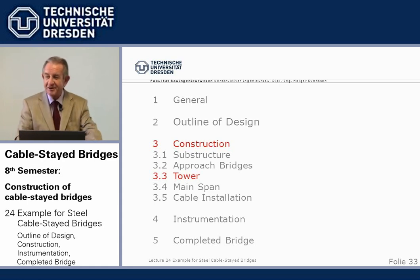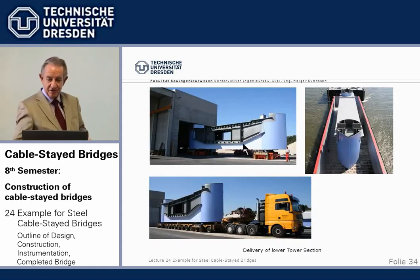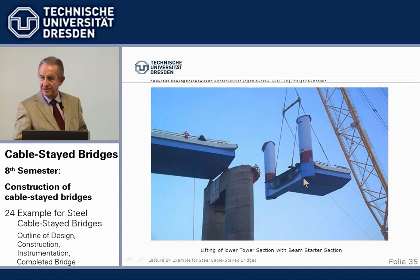Now, we have the approach span in place. We start tower construction. The tower pieces were also prefabricated, pulled on site with heavy-duty rollers, put on a barge, and lifted with the same floating crane. And for good measure, the first piece of superstructure was already welded to the bottom piece of the tower.